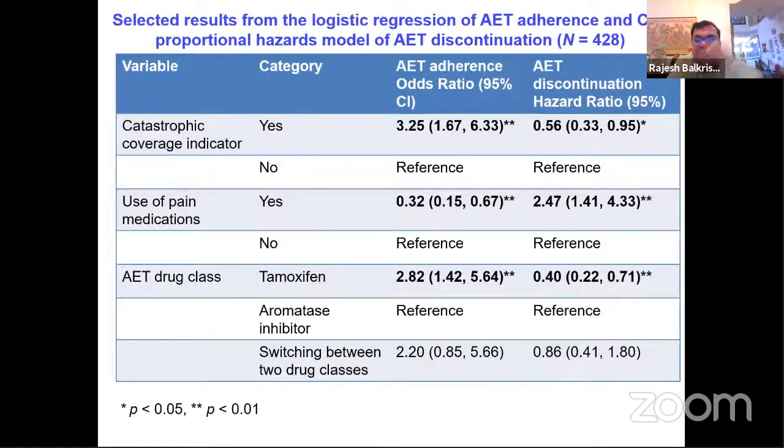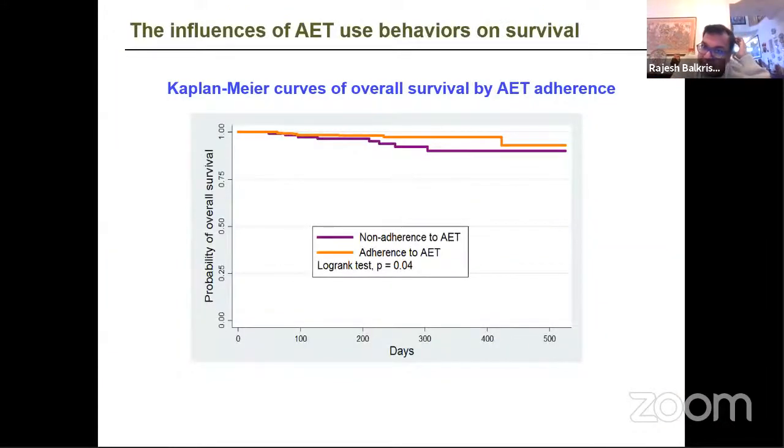So we were able to show that women who were experiencing side effects and using pain medicines were less likely to use this medicine. Women who had problems having access to insurance had issues accessing these medicines. Next slide, please. But we were able to show clearly a difference in the survival of women who were using these medicines properly versus women who were not. So women who were not using the medicine properly had higher mortality rates than women who were using the medicine properly. So clearly the medicine was working.